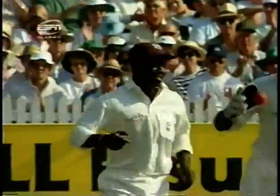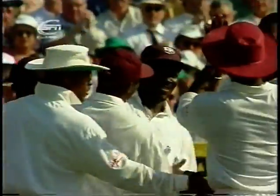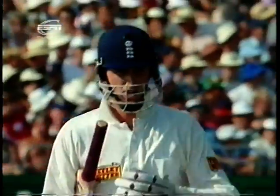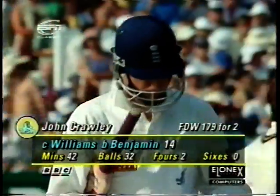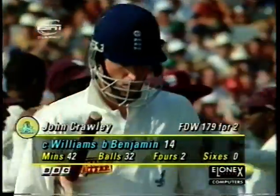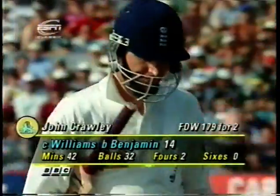Caught him. Brilliant catch. Superb catch at first slip. John Crawley goes for 14. Stuart Williams, the catcher. Kenny Benjamin enjoying success. 179 for 2.